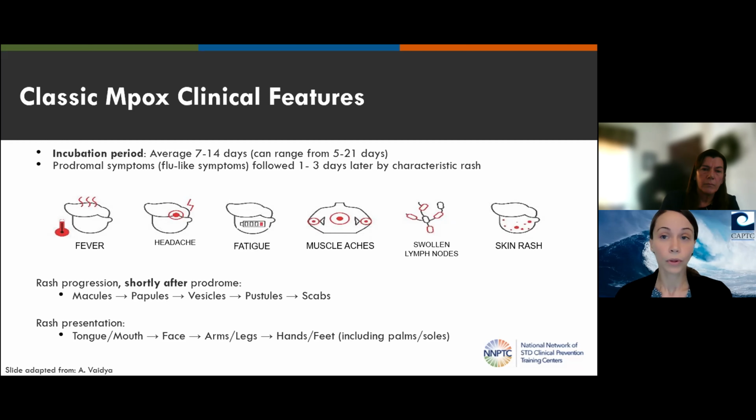Classically, there was also a typical presentation of the rash whereby it would start in the head and neck area, tongue, mouth, then go to the face, then the arms and legs, then distally to the hands and the feet. What I did want to point out about the current infection is that things are a little bit different. So we have seen cases where patients don't have a prodrome, or they might get their rash before they get their prodrome. So that's one atypical feature.